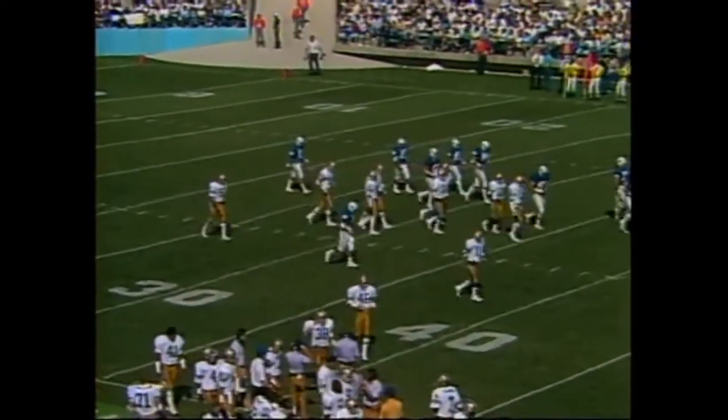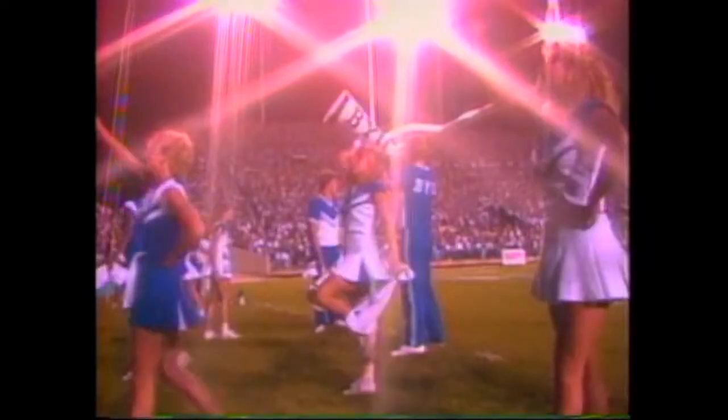After 3 quarters of play, the score, Brigham Young 24, Washington 3. We'll be back in just a moment with the final 15 minutes of the game.